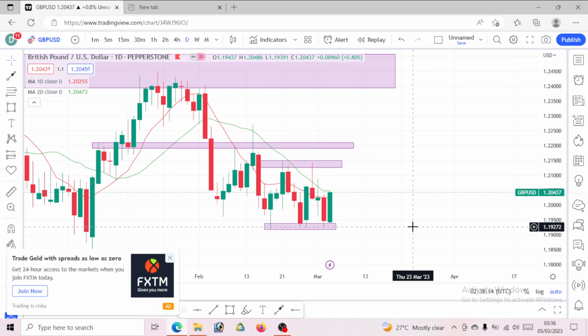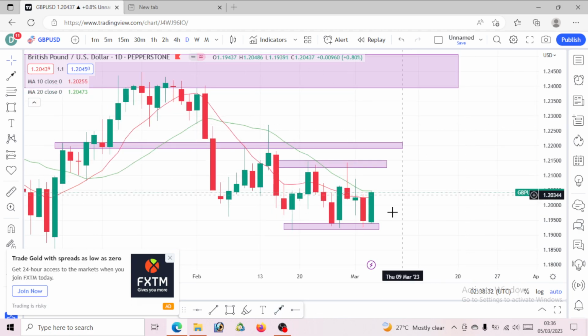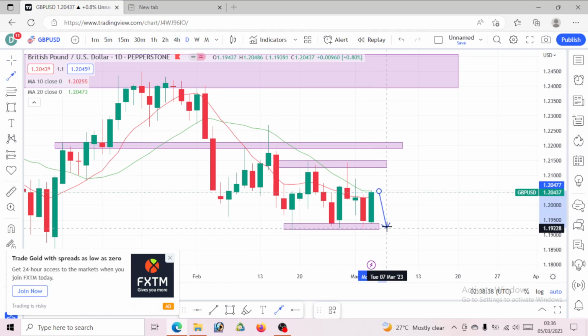By the way, when you take a look at your DXY, I've done analysis on the DXY, or the USD index. If you've not watched it, I want you to check the channel so you understand the movement on our DXY for this week. With that movement, you'll be able to know where this GBP USD will be moving. We've said that the price has rejected from here and it has gone up, so I think another drop will be playing out.